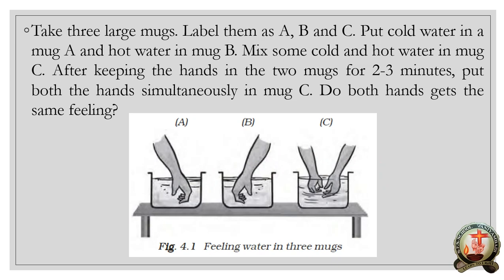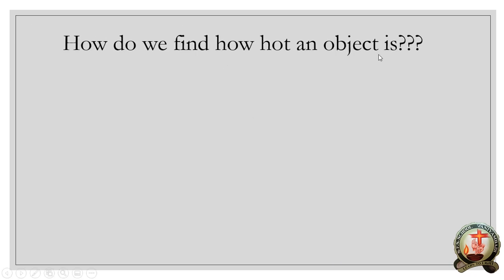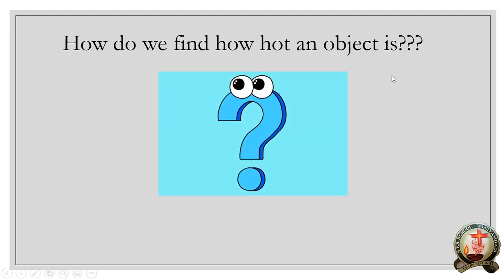But have you ever done the measurement? You have not done the measurement. So to determine how hot and how cold your hand is, temperature plays the role of a key factor. How do we find how hot an object is? It's a very good question, right?